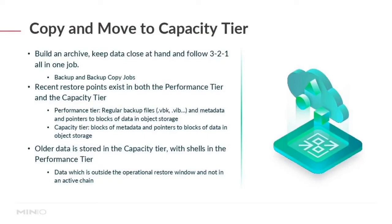As I said, this will validate that you have, at any one time, 2 copies of data on those different disk formats. Whenever you have your backup files, your VBKs for the fulls, VIBs for the incrementals, as well as your metadata, that's all going to be copied in the copy mode to MinIO. And again, the same logic applies: if you needed to do a restoration, we're going to pull it off of the performance tier first, and then get what we need, if anything, off of MinIO.